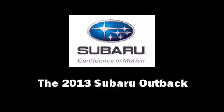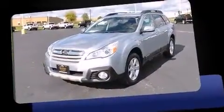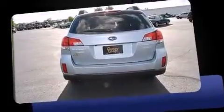Outstanding design defines the 2013 Subaru Outback. This four-door, five-passenger wagon has just over 15,000 miles. Smooth gear shifts are achieved thanks to the efficient four-cylinder engine. And for added security, dynamic stability control supplements the drivetrain.